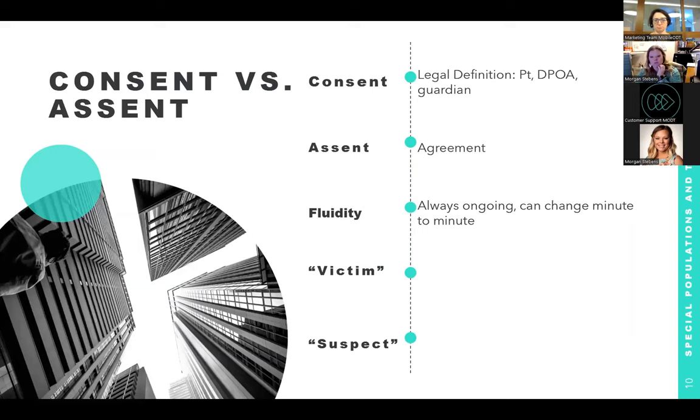In terms of somebody being nonverbal and providing consent or assent, that is one of the reasons that I didn't use those photos: I couldn't get consent from her to use her photos as education. When you're talking about consent, it's the legal definition. That can come from somebody's legal guardian, their DPOA, or the patient themselves.